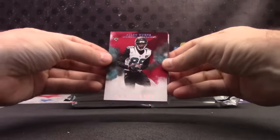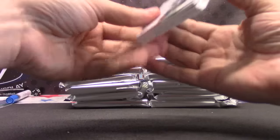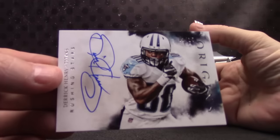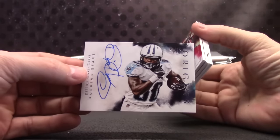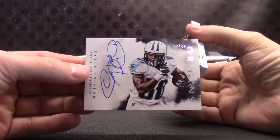Let's see, Alan Hearns, Jags, Derrick Henry autograph. Nice looking card there for the Titans, on card. Goes to Steven Rock.